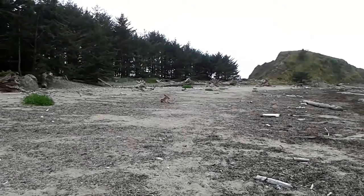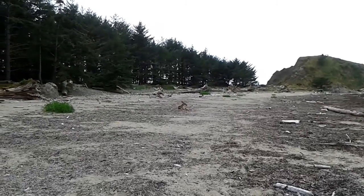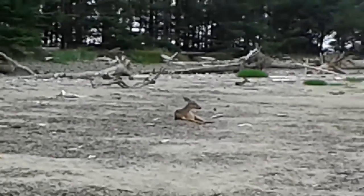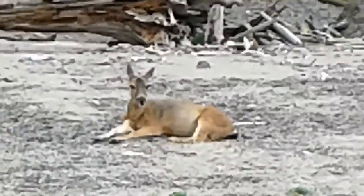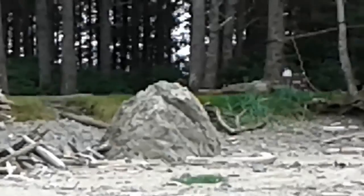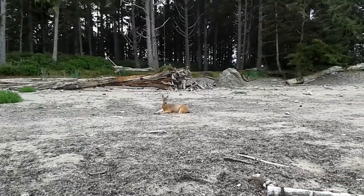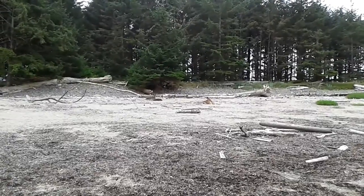Here at Sand Point, there's a deer laying right there on the beach, just enjoying itself, not caring that I'm here. That's the way it is along the Olympic coast. You can just walk right by a deer practically. Here's a campsite right up above, behind it, right there. Here's 3 more deer laying down, not very far to the south of the last one.